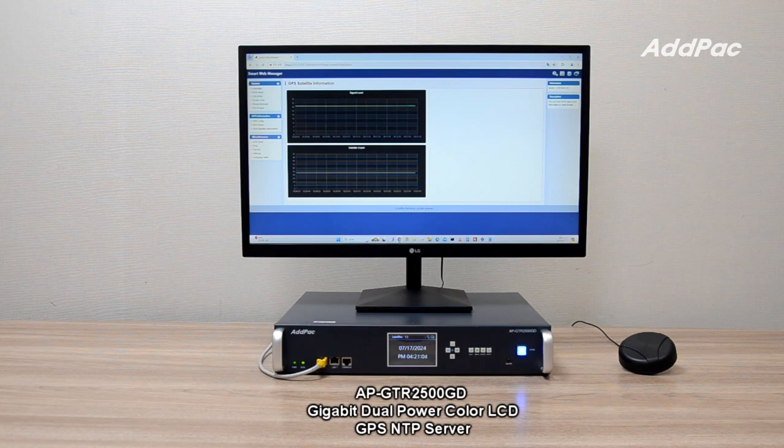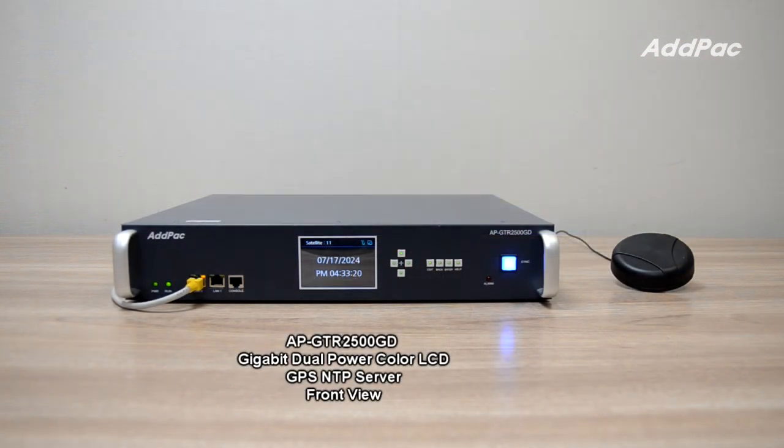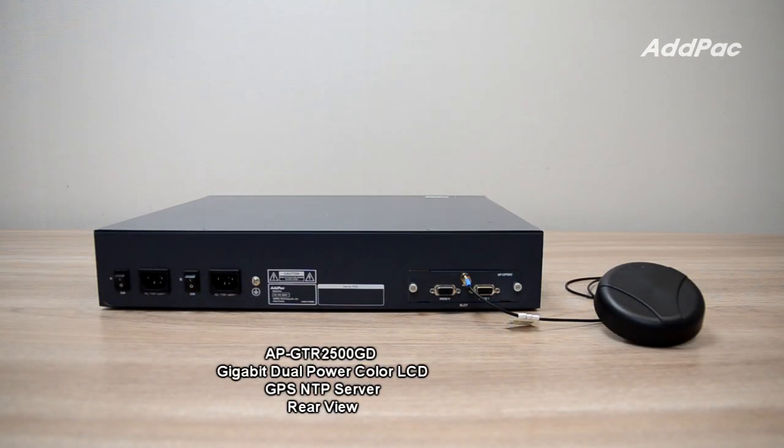AP-GTR2500GD High Performance Embedded GPS NTP Server transmits GPS time information to IP-based application servers, which require accurate time information using simple network time protocol. AP-GTR2500GD supports 2 Gb Ethernet ports and dual power supply for redundancy and stability.